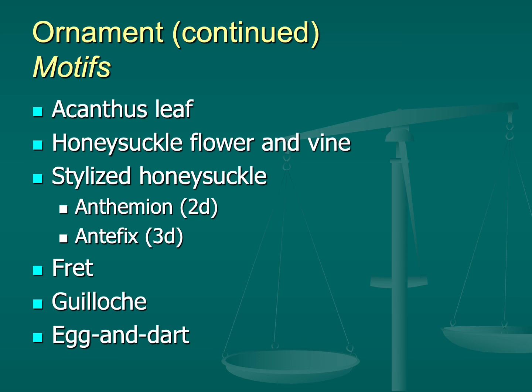Moving on to talk about the motifs that were popular in Greece, one thing to mention is that the Greeks really didn't use pattern very often, but they did develop a few graceful and mostly linear patterns that would become quite popular. All of these here, at least the first three, are very much rooted in nature. So the acanthus leaf, which we've seen several times, mostly on top of those Corinthian columns, is a really leaf-like pattern, obviously very influenced by nature. You also have the honeysuckle flower and vine, as well as a stylized honeysuckle, also known as an anthemion if it's in 2D and an antefix if it's in 3D. And then you have a fret pattern, which most of us will notice as a Greek key, and a guilloche, as well as the egg and dart pattern.